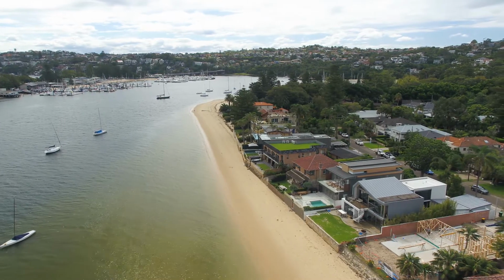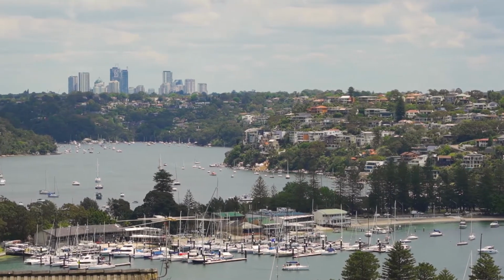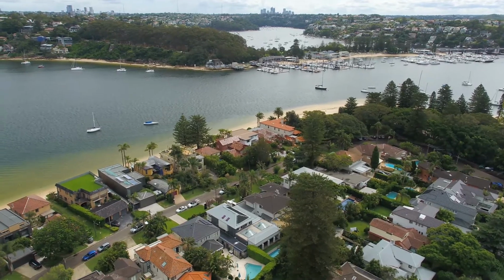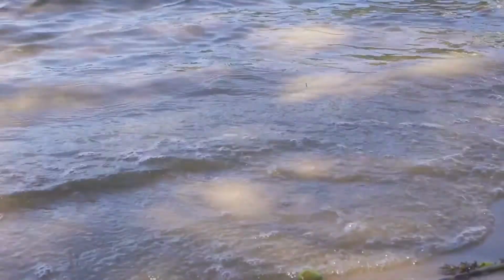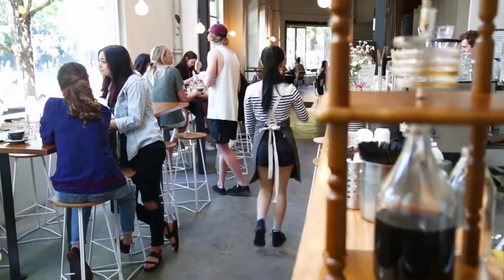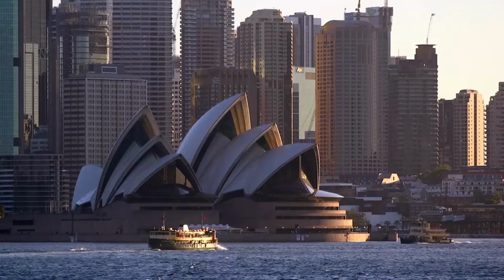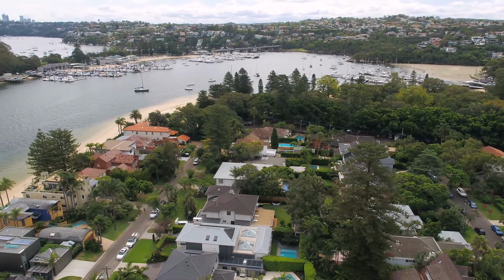And as for the location, Monash Crescent is considered to be one of not just the Northern Beaches' best streets, but arguably one of Sydney's most sought after locations. The reason for that is not only are you literally footsteps to the sand, you also have fantastic cafes, shops, and even a potential water taxi into the city, all just moments away.